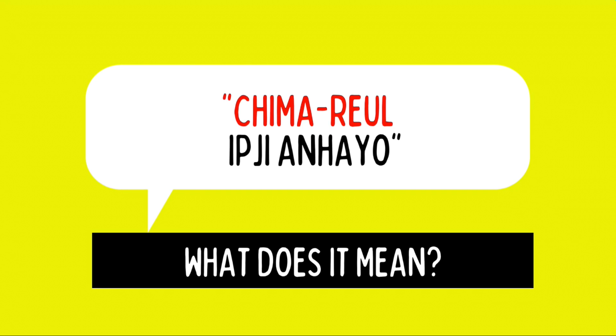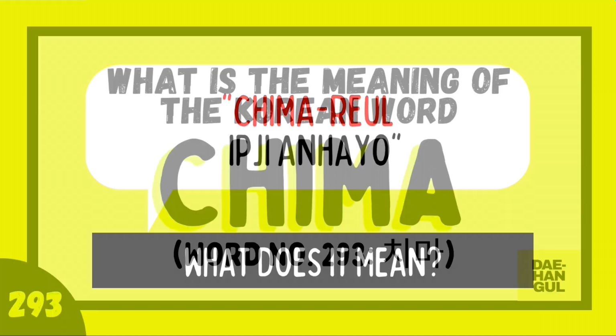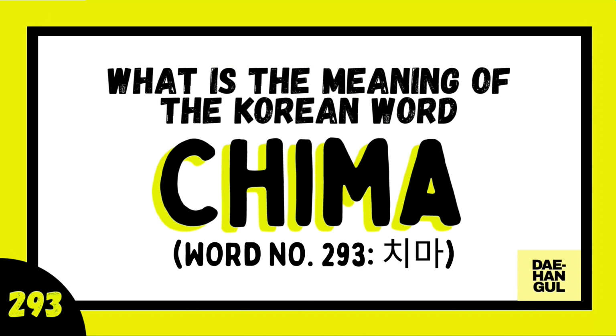치마를 입지 않아요. What does this sentence mean? If you notice, the word 치마를 is in red letters. Because today, on One Korean Word a Day, we're going to study about chima. Let's start.